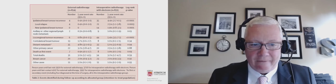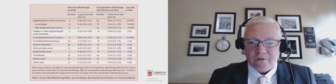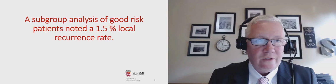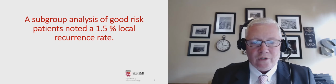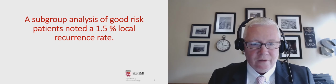There was a significant difference in the recurrence rates, but the recurrence rates with this intraoperative radiation were still under 5%. And then there was a subgroup analysis of the patients that were the best risk patients to treat, noting a 1.5% local recurrence rate, which is excellent, an excellent option in certain patients.